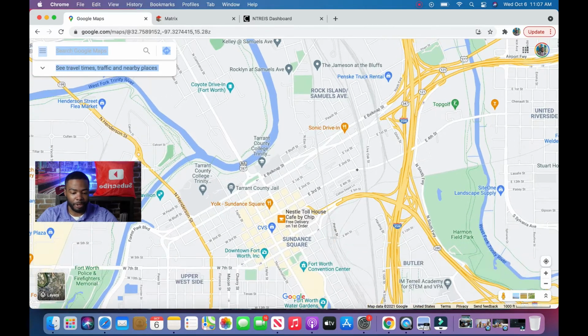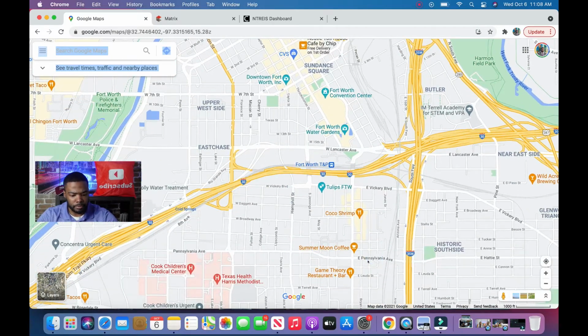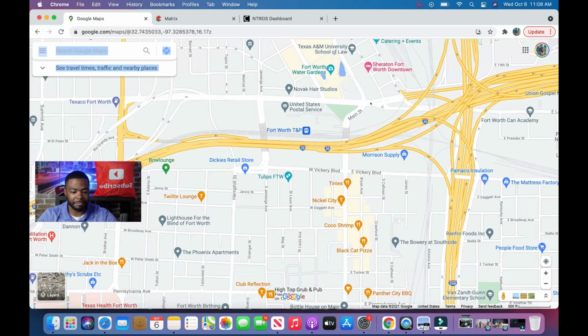They have a bunch of sky-high tower buildings, a bunch of condos, and nice apartments in downtown Fort Worth. They have the Fort Worth Convention Center. That's it. That's all I can think of right now.